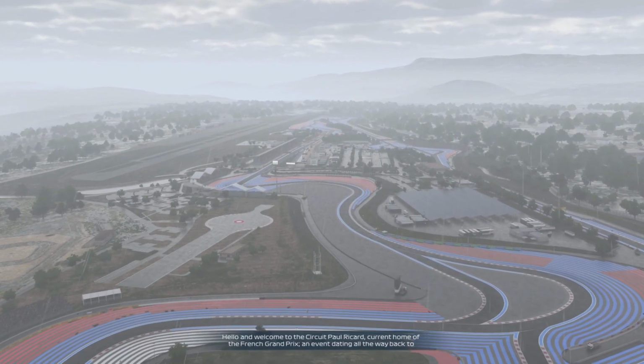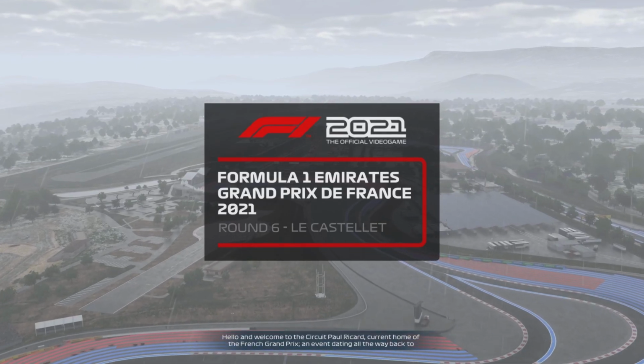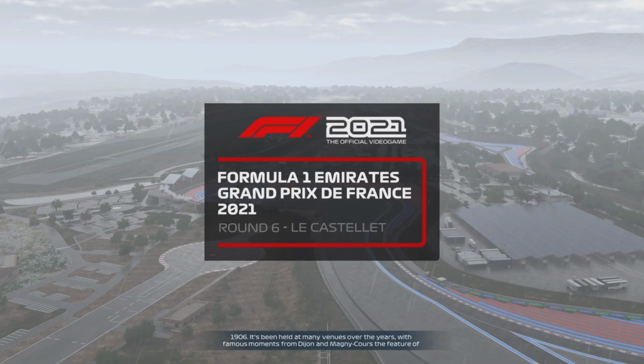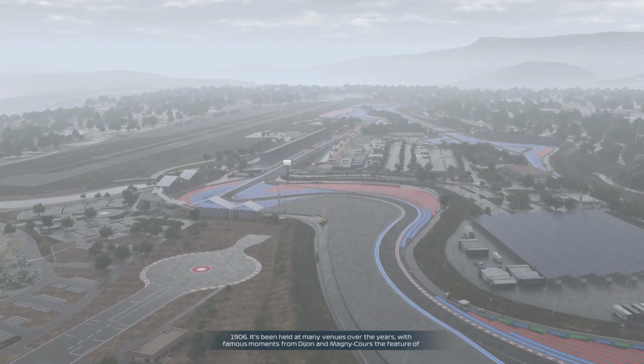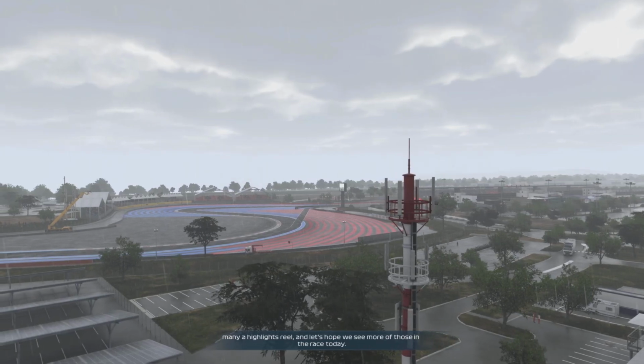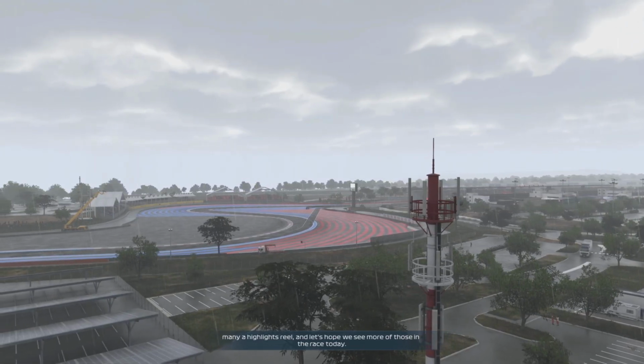Hello and welcome to the Circuit Paul Ricard, current home of the French Grand Prix, an event dating all the way back to 1906. It's been held at many venues over the years, with famous moments from Dijon and Magny-Cours the feature of many a highlights reel. And let's hope we see more of those in the race today.